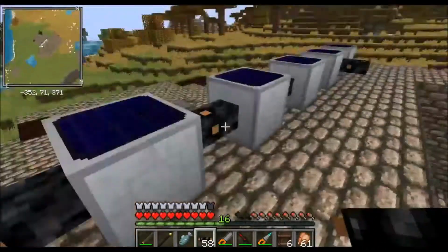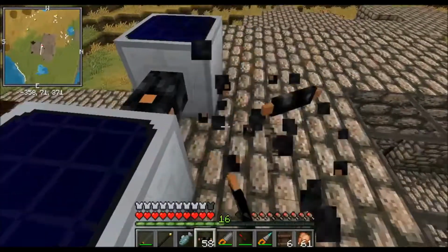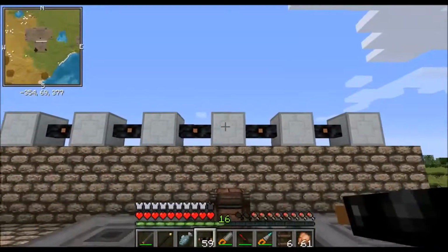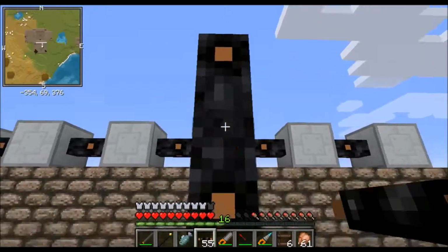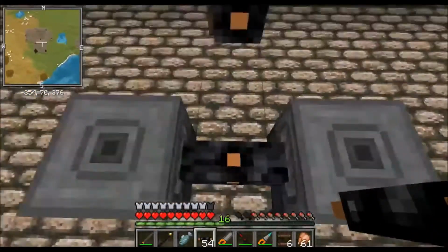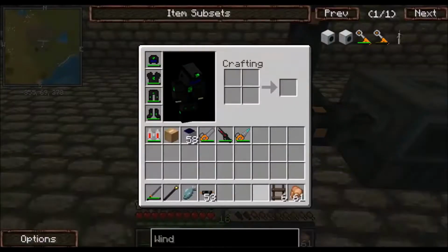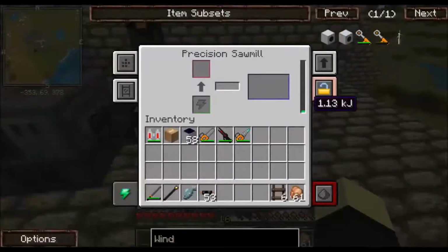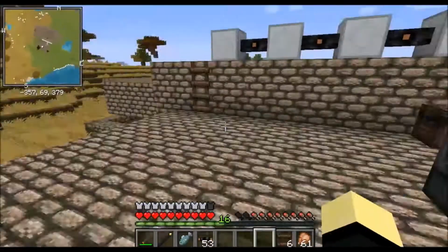Okay, those are all interconnected there. So I believe we can just have this go like this. Are these being fed power? Okay, it's getting some power there. Yeah, both of these are getting power, so that's good. We'll just leave those for now.